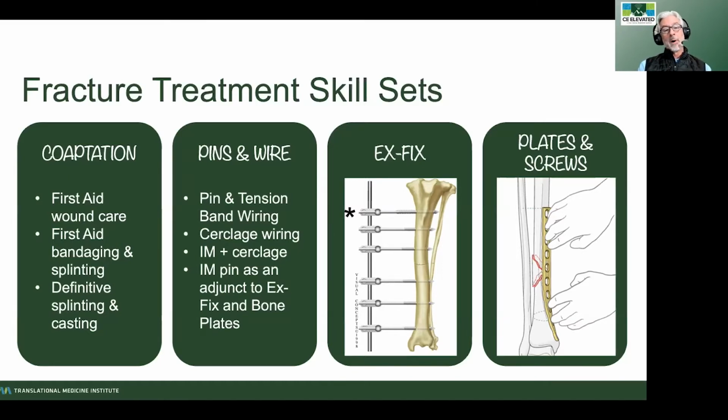And then we learn to combine cerclage wire with intramedullary pinning. And the skills that we learn in intramedullary pinning can be used also for using pins as an adjunct to external fixators, bone plates. They come in handy when we're learning to use interlocking nails, etc.